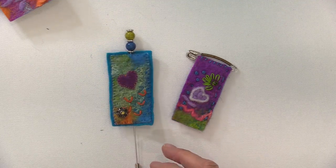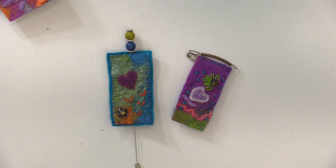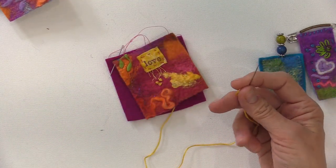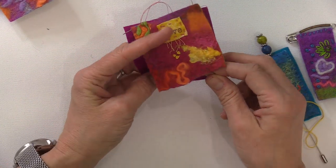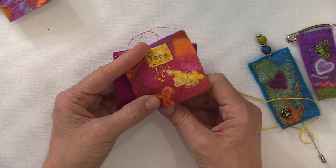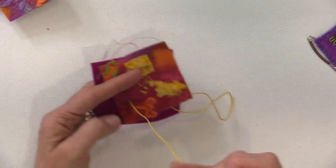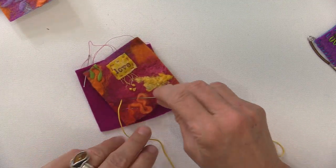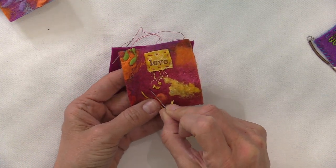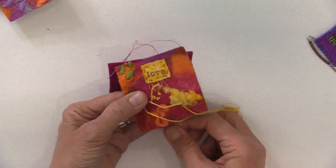Let's see if I have this loaded. Let's just do one on the piece we're working, just so you can see. It's just another option of a shape. It's just something different to do. And all you do, let's put one over here, is you're going to come up on your piece right here, come up in one spot, get your other gizmos out of the way. Okay, so you're going to come up, you're going to make like a little loop, so just come straight over, I don't know, quarter of an inch or a little bit less, however tight you want it to be. Pull the thread underneath.